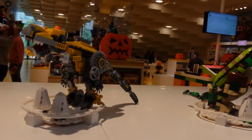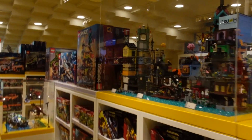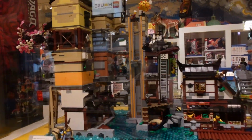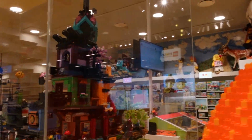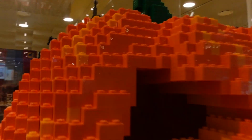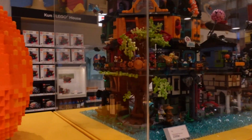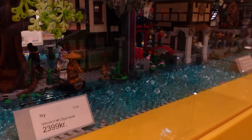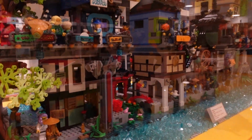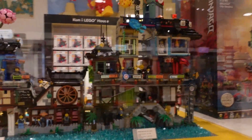But they also have loads of other exclusives in here. If you didn't catch this in one of the previous videos, we have the 3 dinosaurs, this amazing display of the Ninjago Garden, City and Docks. I like how they've done all the water. They haven't just used tiles, they've actually thrown a load of clear water bricks on top of each other just to give that effect. And then around behind this pumpkin, you've got all of the other exclusives. You've got the duck, you've got the house, but this is what they've done. So if you want to get some ideas to copy this, nothing was stuck down to the base plate, but it didn't half look effective.